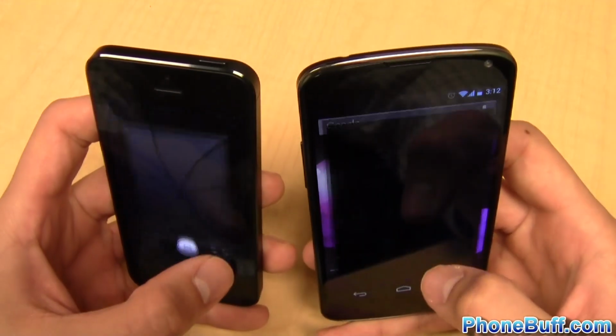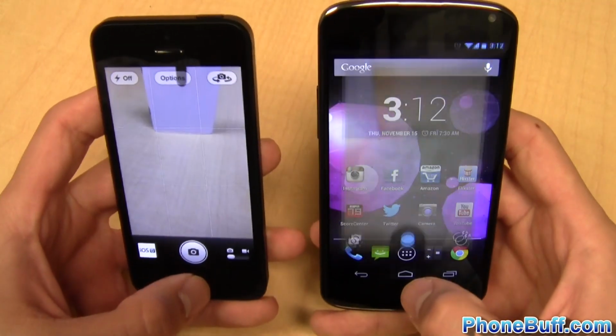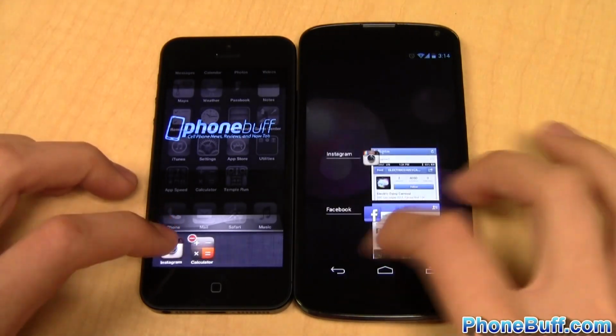And our final app will be the camera, and it loaded up just a little bit faster on the iPhone 5. So the official tally for the app speed test is 5-3 in the iPhone 5's favor. Alright, so far these two devices tied in the first test and the iPhone 5 won in the second.